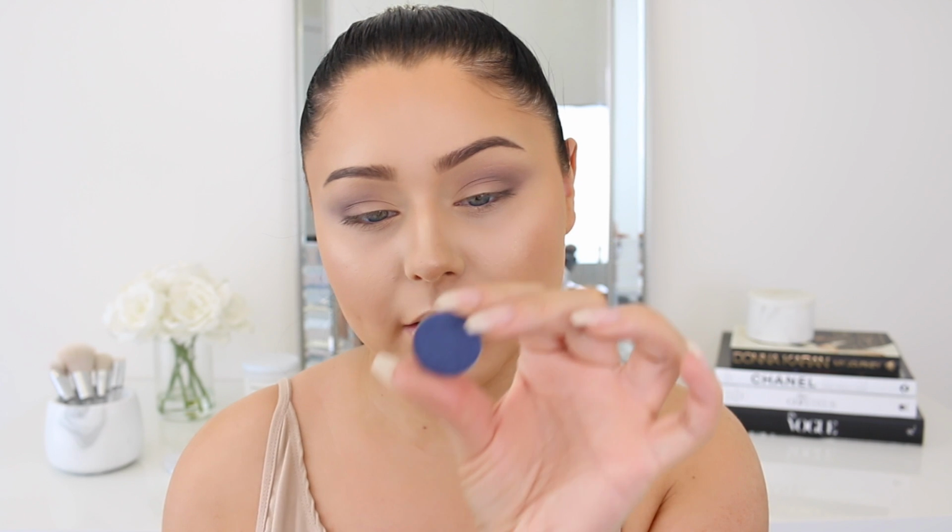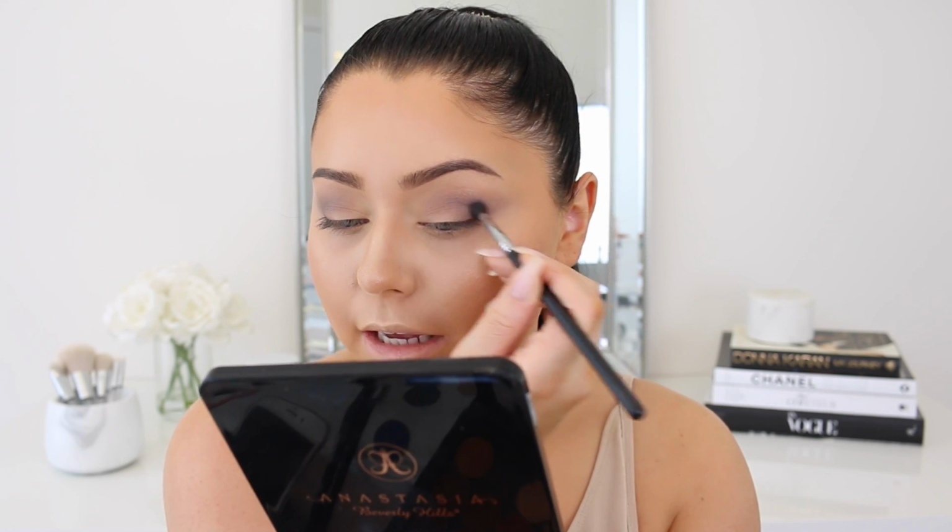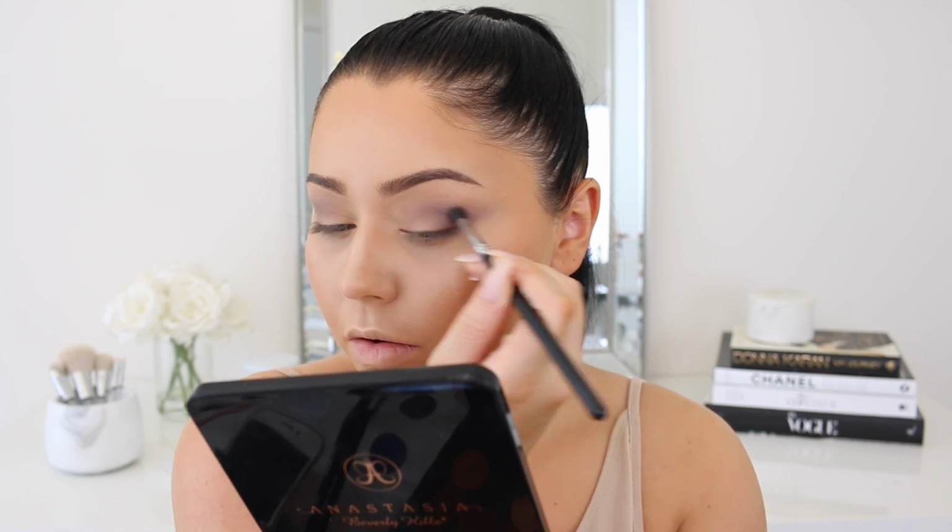So next I'm going to take this really pretty shade from Anastasia Beverly Hills. This is the shade Star Blue. It's not completely matte, which I wish it was, but I found it so hard to find a really beautiful matte navy in my eyeshadow collection. Like, not a lot of palettes include a matte navy. I'm just gonna trace again that outer V wing shape with that.